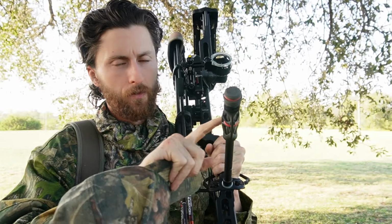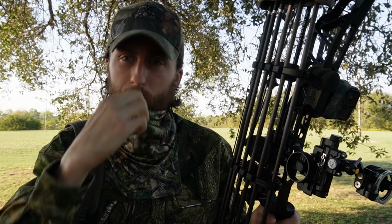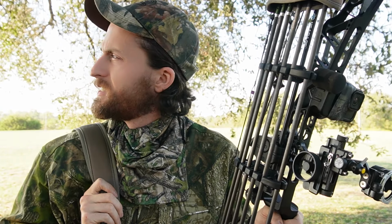Just a basic Trophy Ridge stabilizer as well. I'm only doing the front stabilizer for this hunt. Camo head to toe, and then we got face mask, right? So we'll be decked out. We need to go get in position though, because the sun is just now starting to set. So we probably got an hour and a half, 2 hours until the sun is fully down.